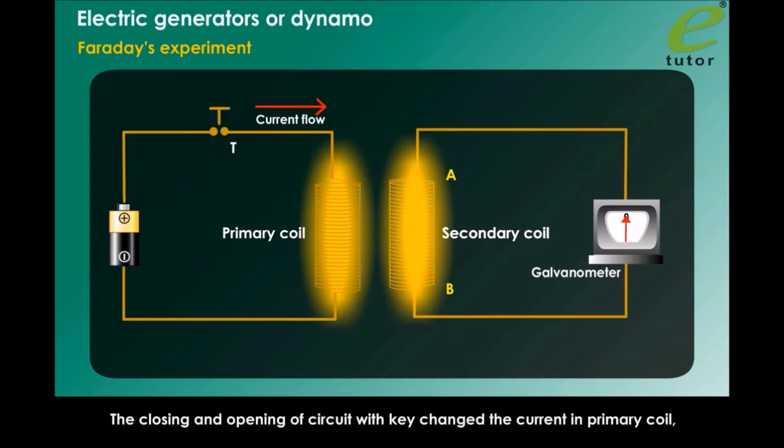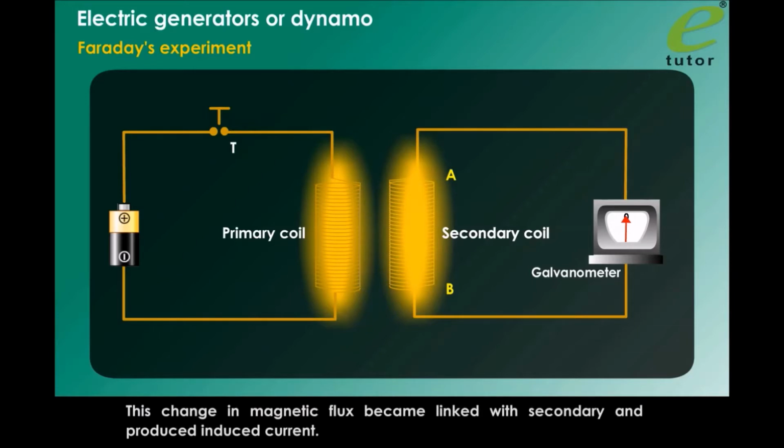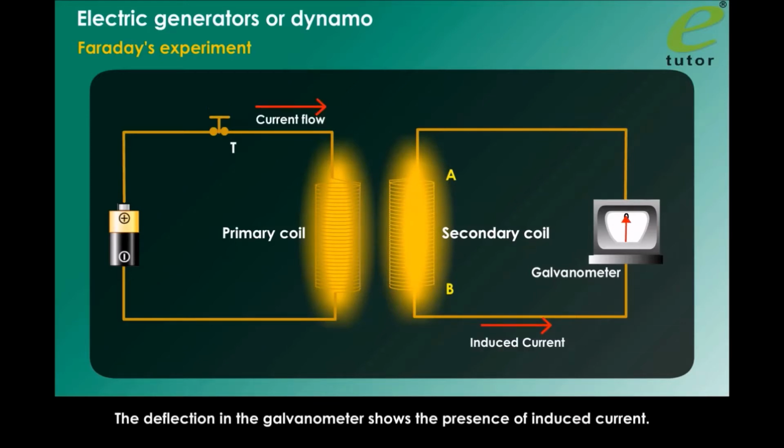The closing and opening of the circuit with the key changed the current in the primary coil, which produced a change in magnetic flux in the primary. This change in magnetic flux became linked with the secondary and produced induced current. The deflection in the galvanometer shows the presence of induced current.